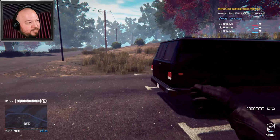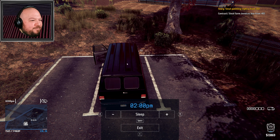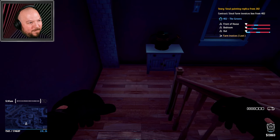And now let's sleep in the van. And for some reason, I still sleep with the door open. I have a full-size van, and I am sleeping with the door open and my feet hanging out of it. That doesn't make any kind of sense.